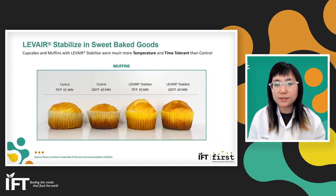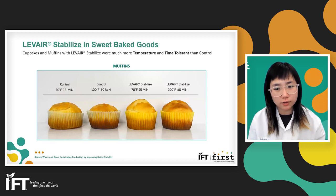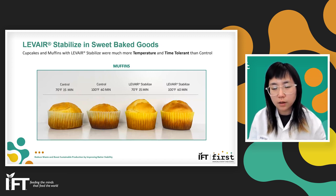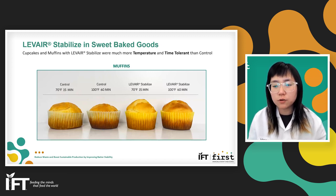To recap, the data we have obtained from these case studies verify what we have seen earlier in the DRR chart, that LEVAIR Stabilize is much more temperature and time tolerant than control, providing higher volume for finished products after extended floor time and elevated batter temperature.